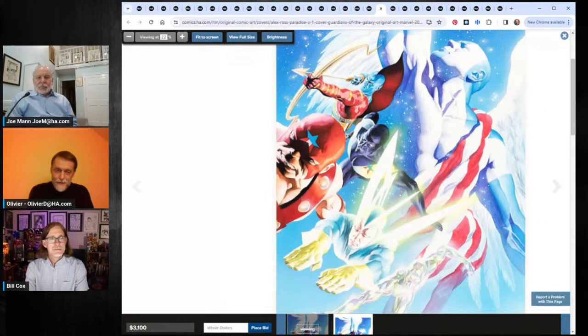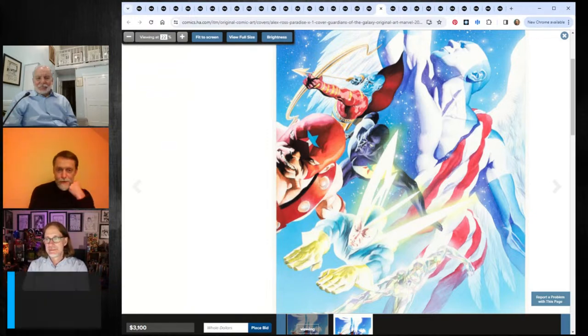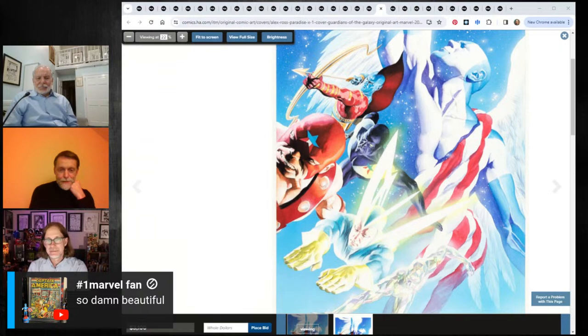Really a great page, though the colors are not really the ones of the original. That's the problem: I'm not scanning anything, I'm taking pictures of everything. I hate scanners, so that's the main reason. The colors of the originals are a little bit deeper than this one. But that's a beautiful, beautiful page.